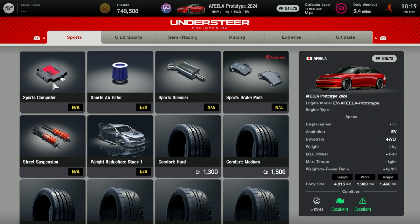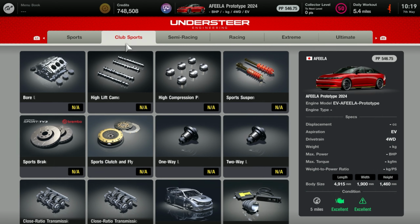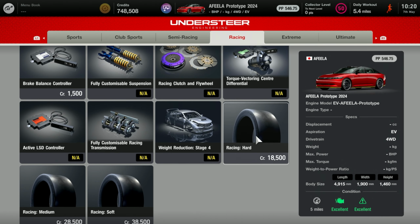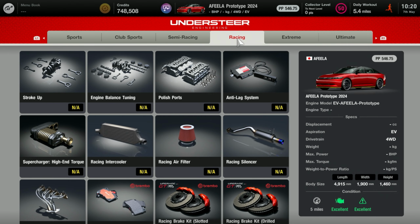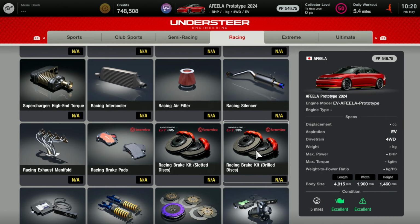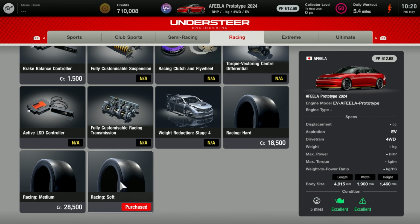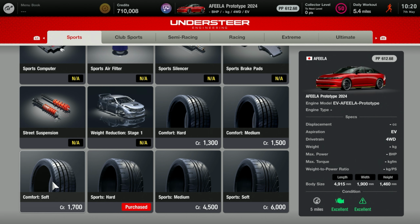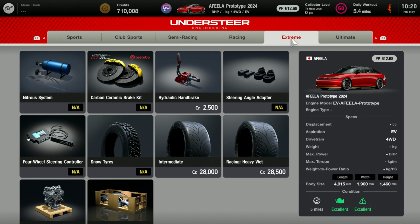And of course, being electric, we can't really do any power upgrades here. But given the game doesn't know how much power it has from standard, I don't know how that would have worked if we were able to do it. But of course, all of these upgrades would only work on an engine. What we can do, though, is give it some tyres, right? We can spend 38,000 credits on some tyres. And can we do any weight reduction? No, because like the power, the game doesn't know how much it weighs. So all we can do is give it tyres, I think. Which is slightly disappointing, but to be expected, I suppose.